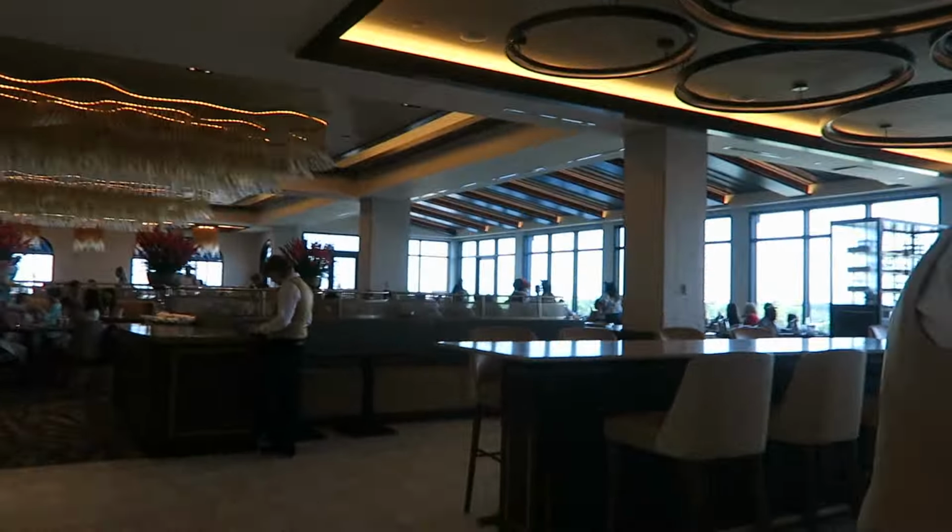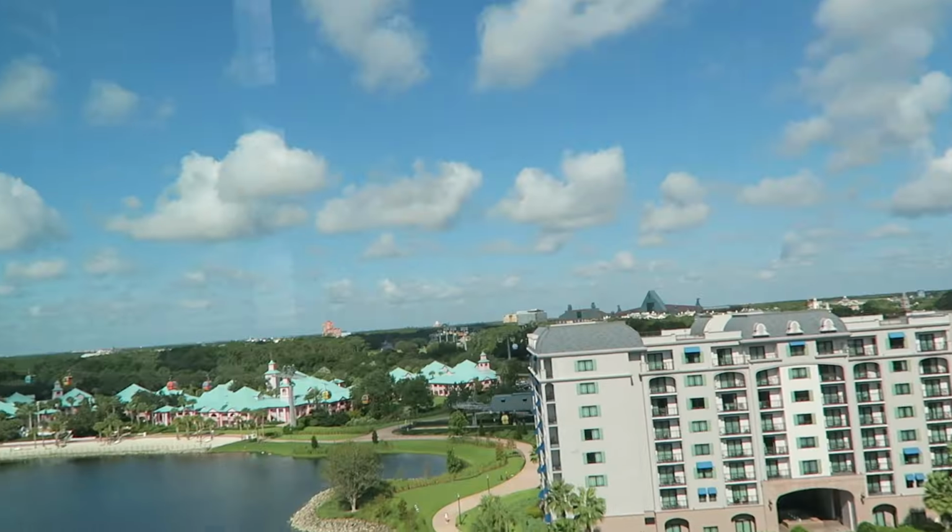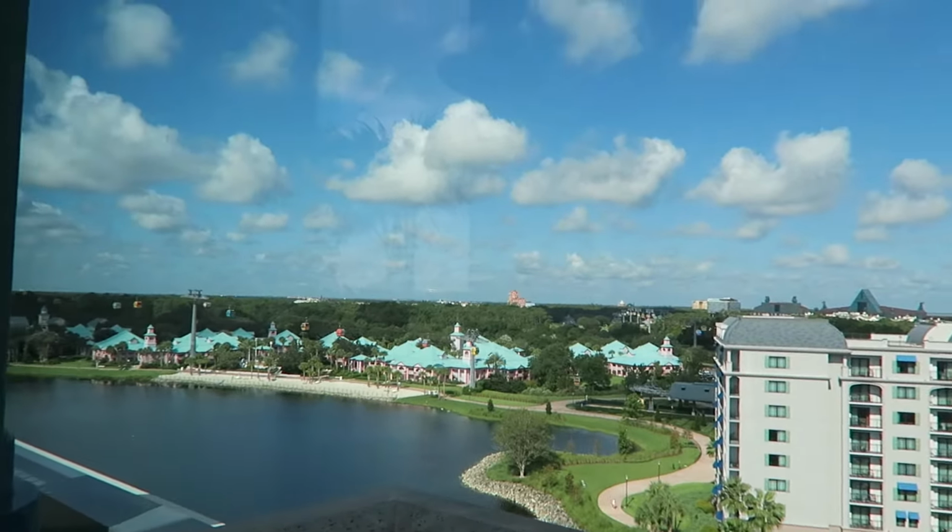We've made it. You can literally walk from Caribbean. We left like 5 minutes ago. Crazy. But yeah, we're here. Ooh, wine. Look at the views. Wait, look at our view. Oh my god, you can see Tower of Terror, Everest.